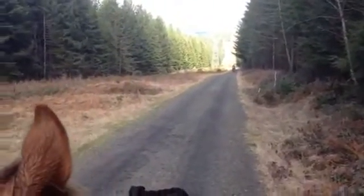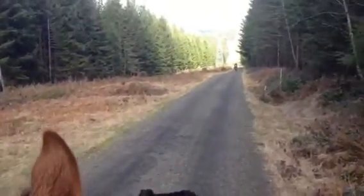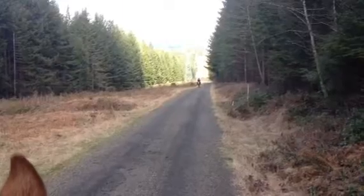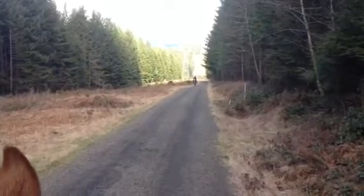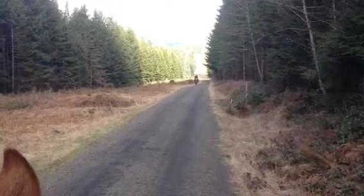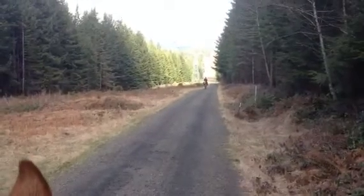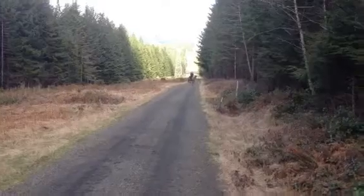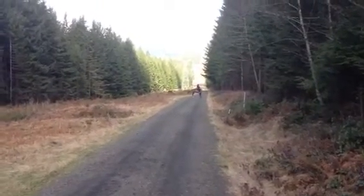Here she comes. She just gets so mad. But now she's coming along good. That's excellent. Oop. There she's got a one rein stop going.